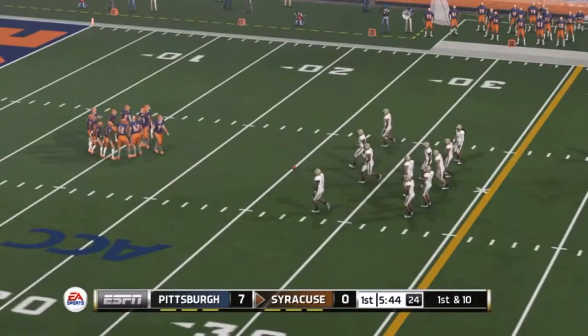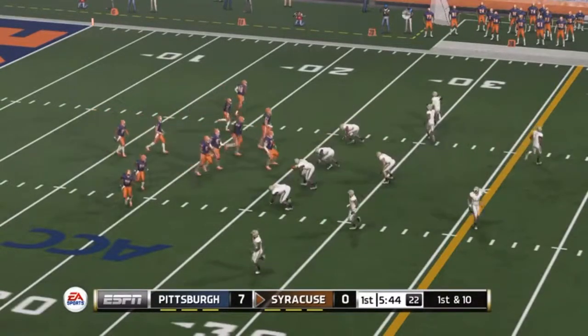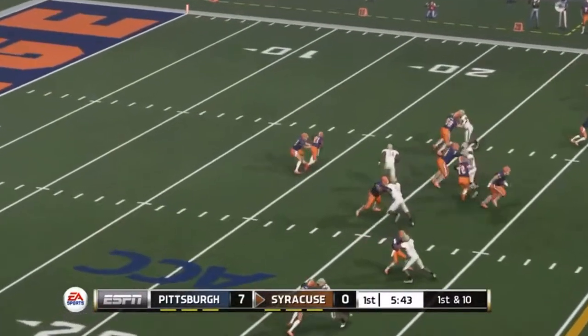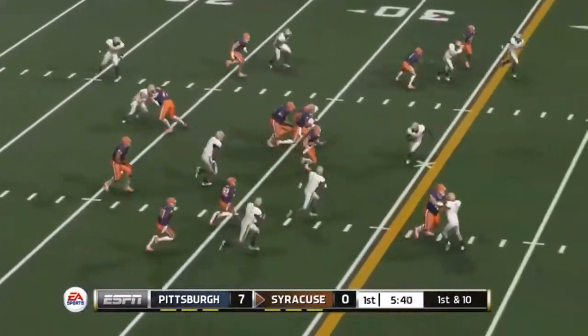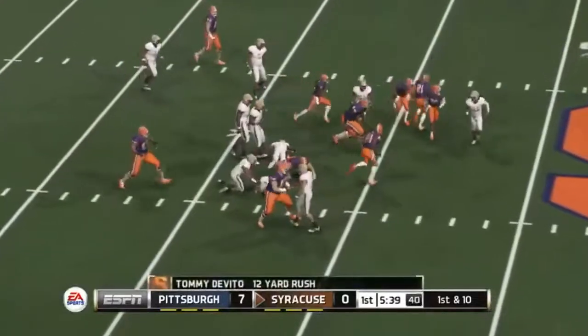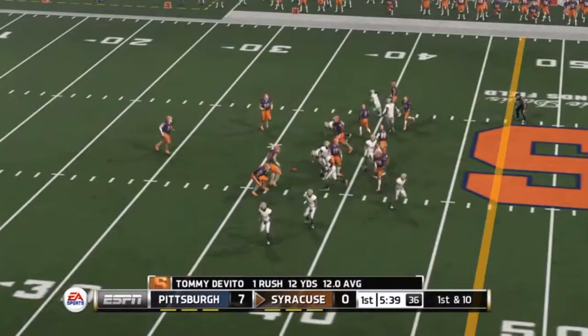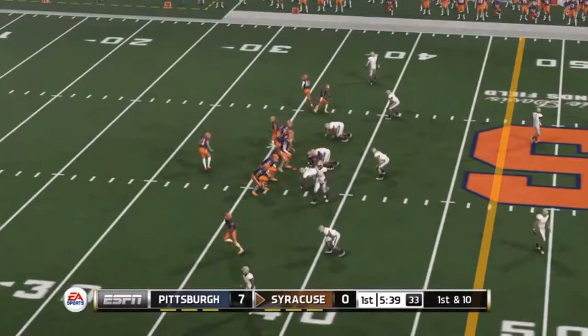The quarterback leads the team out on the field for the first drive. He gets out to about the 37-yard line. You talk about a dual-threat guy. This guy can hurt you in the air or on the ground.